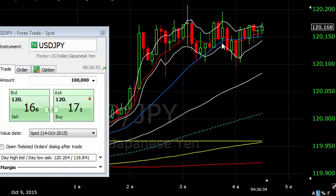So I'm still looking at that overall, but I've got these 2 units in just in case it wants to go. So stop wise, I'm going to put my stop down at about 0.5, so it's still only around about 11 pips on this one. I'll press pause for now.